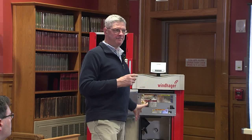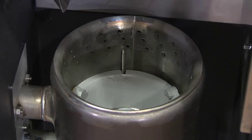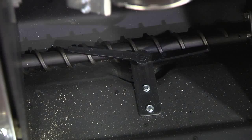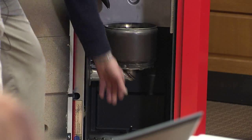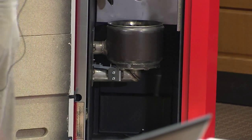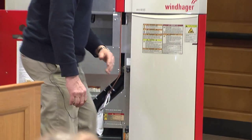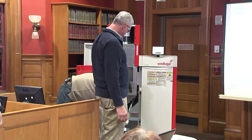So before and after every startup, this thing cleans itself, and it also cleans the heat exchanger on the back side. Now the ash drops down and is collected in the bottom, and there's an auger system that will pull it into a bin down below. Those of you in the front can see there's a little wheel here that's going to break down the ash, drop it down so that the auger can pull it into a bin on this side right here. That bin will hold the ash from about 3 tons worth of pellets.